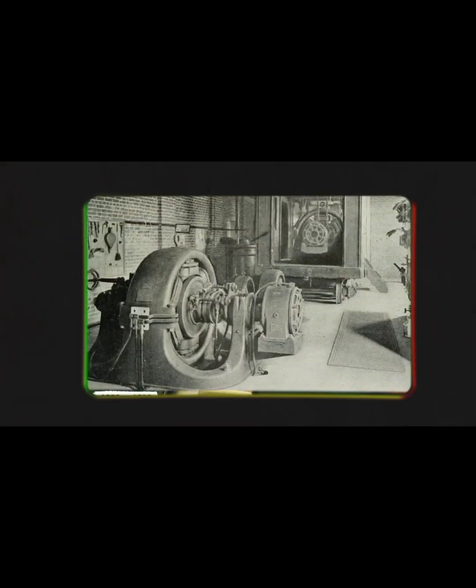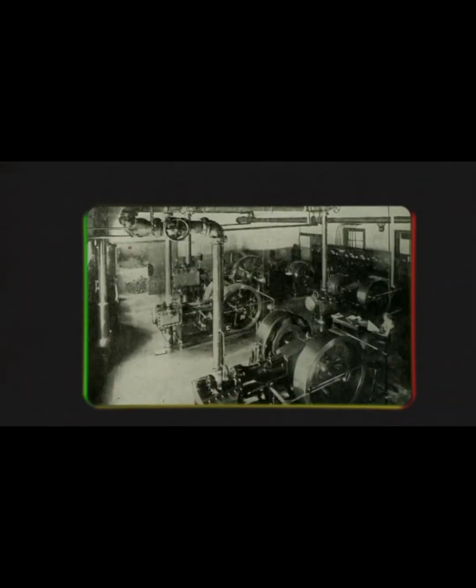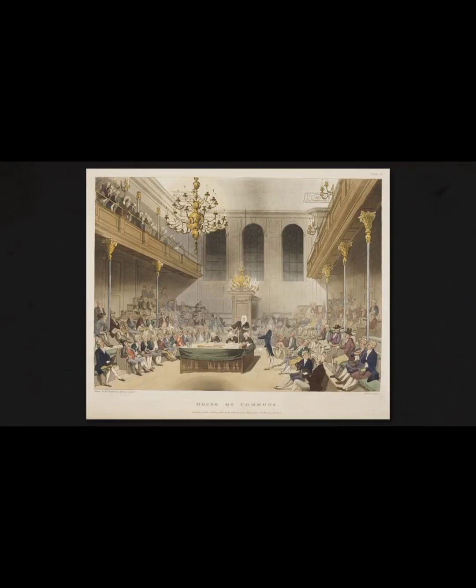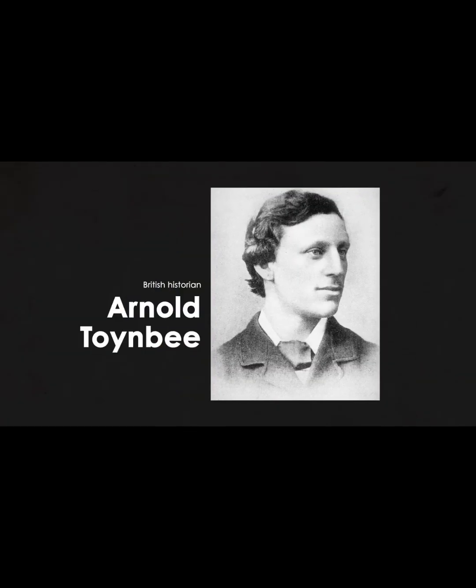factories. What would have appeared alien in the 1770s became increasingly commonplace in many towns and cities just a few decades later, transforming British cities, the economy, society, and eventually even British politics. This was what Arnold Toynbee later dubbed the Industrial Revolution.